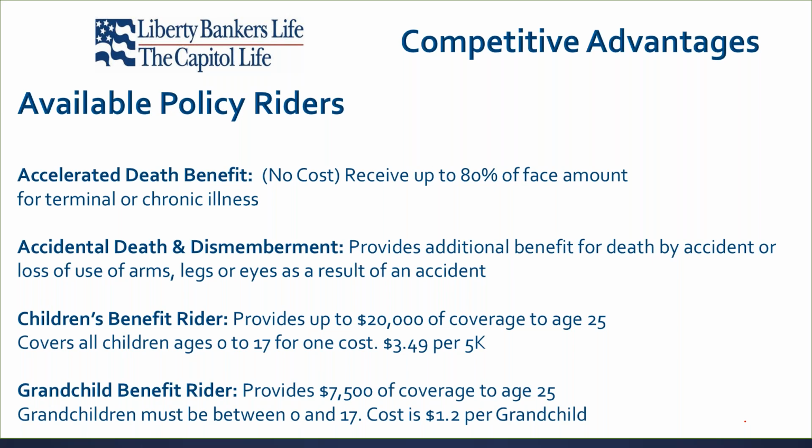But it's a great rider, very inexpensive. $1.20 is a great price for $7,500 worth of coverage, and this again is convertible. So without any proof of health, by age 25, they can convert that $7,500 up to 5 times the amount.